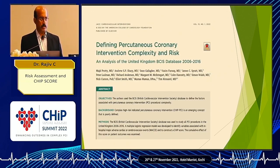So this was addressed by a large observational study from the UK, using the British Cardiovascular Interventional Society database from January 2006 to December 2016, a period of 11 years, where they studied the data of 313,000 patients. A multiple logistic regression model was developed to identify variables associated with in-hospital major adverse cardiac or cerebrovascular events, MACCE, and to construct a CHIP score. The cumulative effect of this score on patient outcomes was examined.